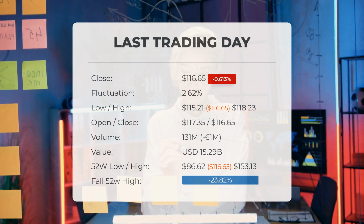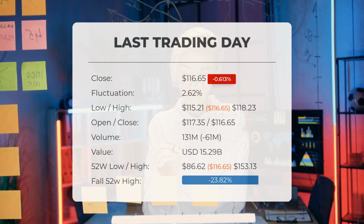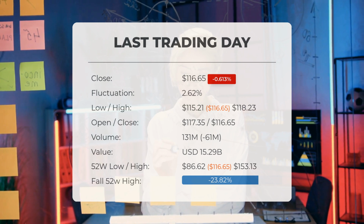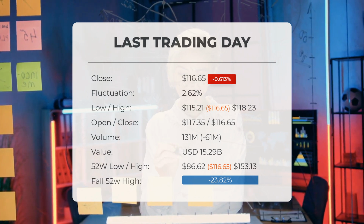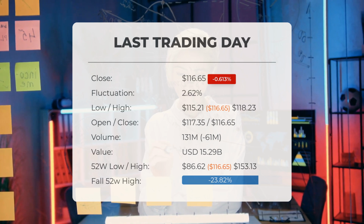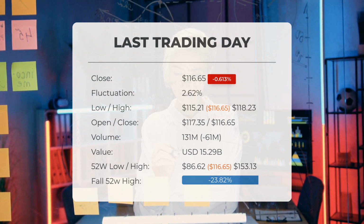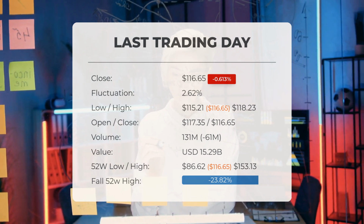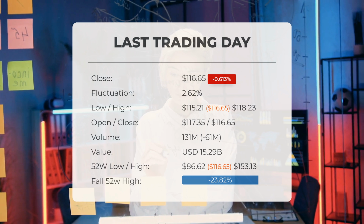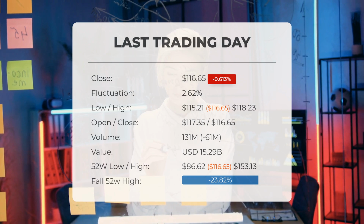Over the past 52 weeks, the highest stock price reached $153.13, while the lowest price was $86.62. Currently, the price is 23.82%, or $36.48, below the 52-week high, and 47.69%, or $106.33, below the all-time high observed on January 15, 2018, when the price peaked at $222.98.